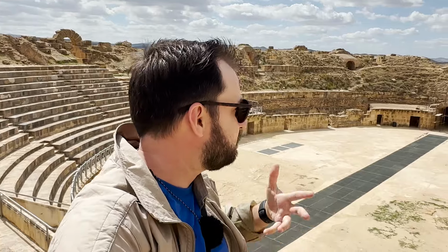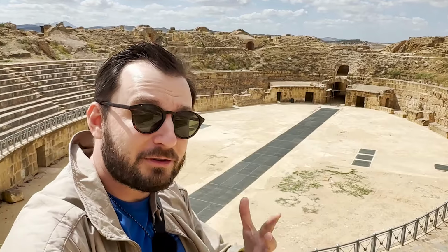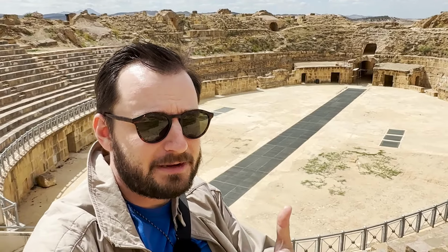I think it's part of our duty as archaeologists to showcase things like this, to explain not that it's just a good photo op, which it is, but it's also a fascinating story that you can learn so much from coming to, and that can be a highlight of a trip.